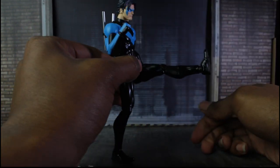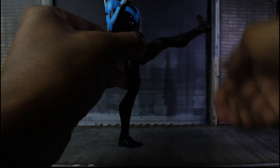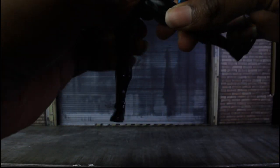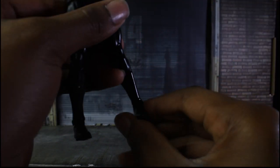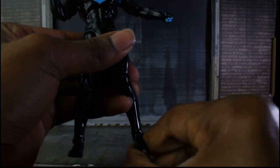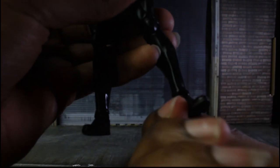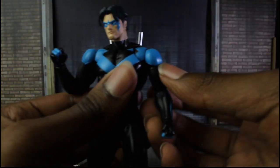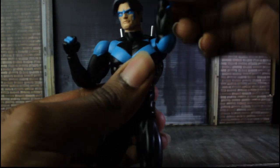His leg can go out this far, probably a little further. They can go back this far. Can go out this far too. He has a pivot in the foot. You can also rotate the foot, which can come in handy. He has a toe digit, which is nice. What else? The arm can go out this far. You can also get all the way around. A bicep swivel.